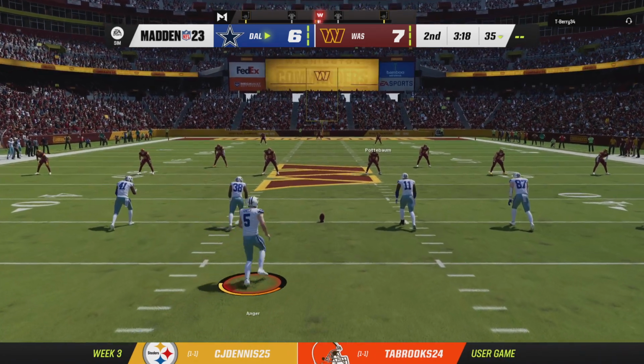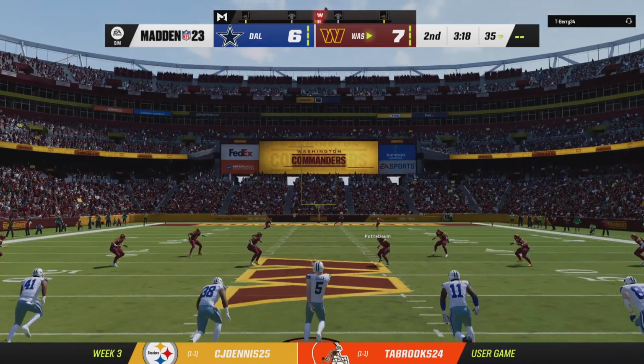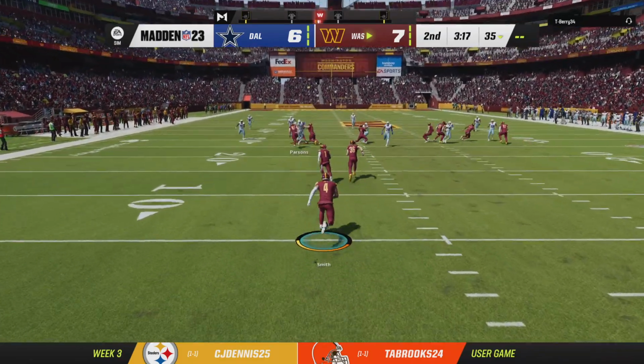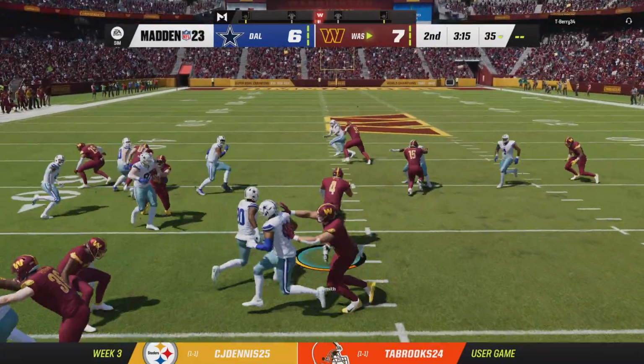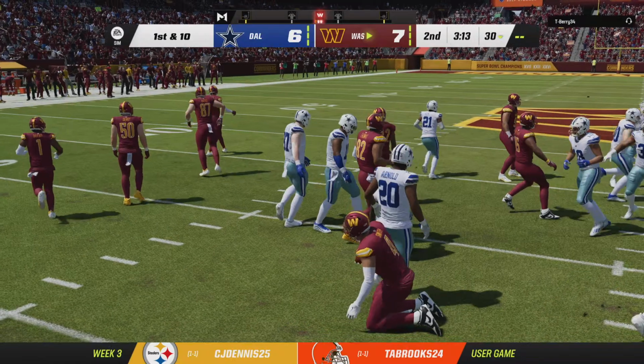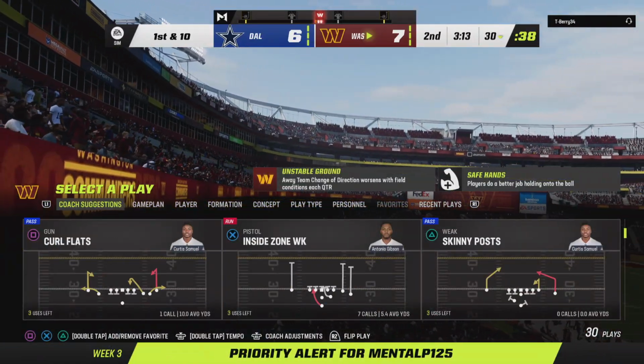The kick team out there for the Cowboys as they run up to send this one away. Taken at the goal line. And a nice return sets him up pretty good here right at the 30-yard line.